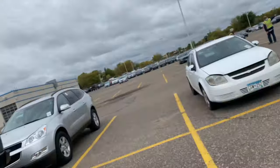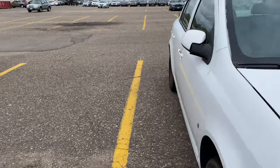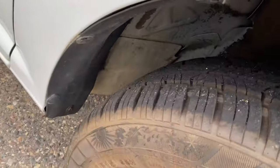We're gonna get away from the people car. All Cobra all day. Let's go. Y'all know I want that. I was looking for this last week, man. They didn't have it. Tires look good.